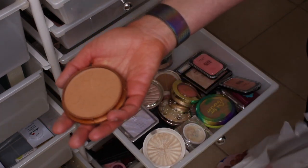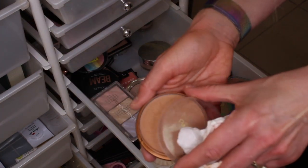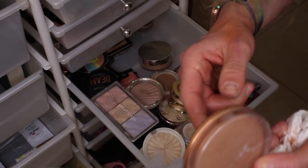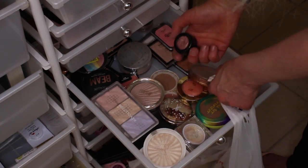I'm losing my shit. So this is Sunlight Bronzer by Rimmel. And this is a nice bronzer. Again, one of those things I forgot I have. So let me put the bronzers on the side here.